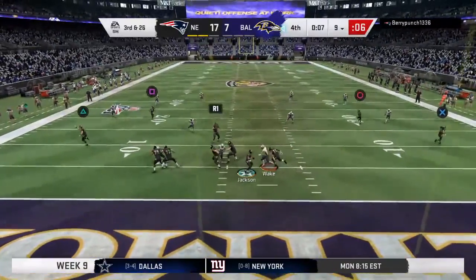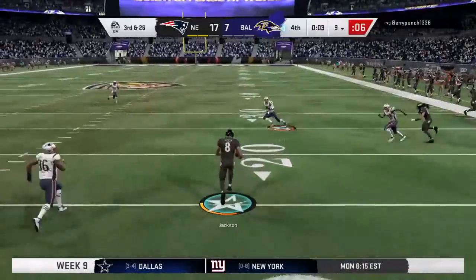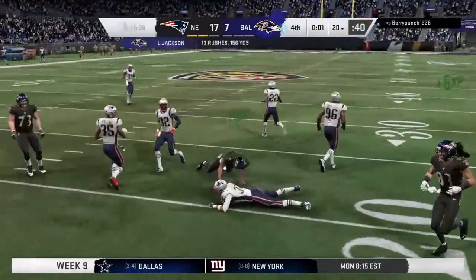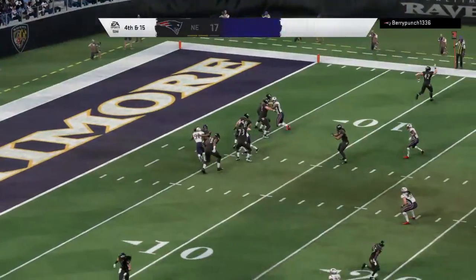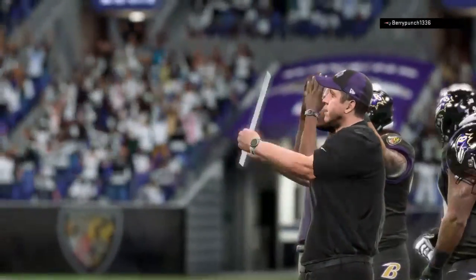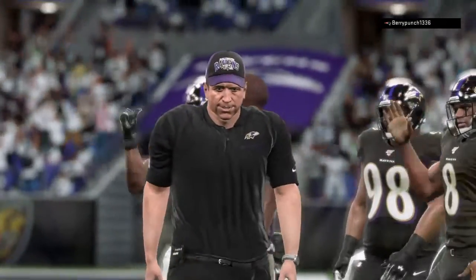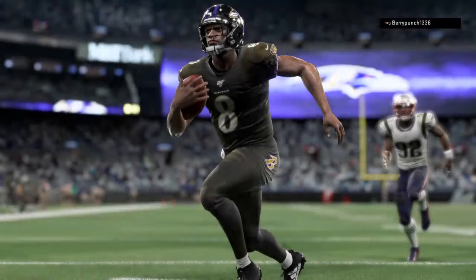Throwing now is Jackson, staying on his feet, escaping the pressure right. A solid run of 11 there as he tucked it and ran, but he's still short of the marker at its 4th. So this will wind up a victory for the New England Patriots, and they were spurred on by a strong performance in that 4th quarter as they held their opponents off the scoreboard.